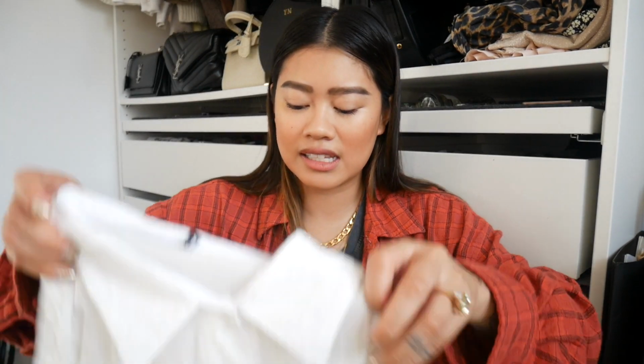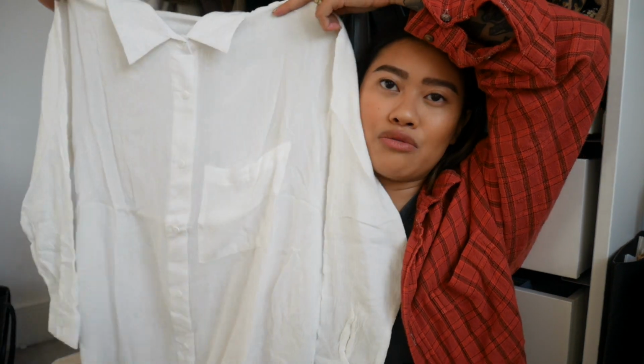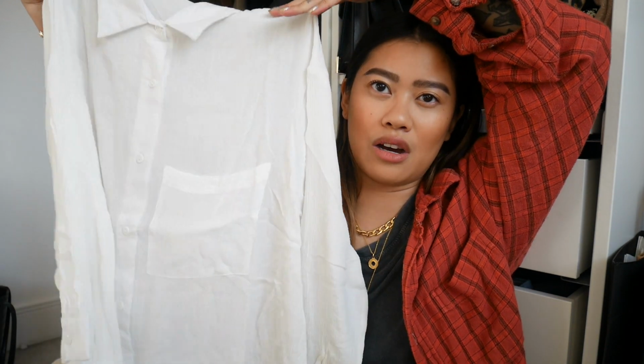First one is again from Nasty Girl, and it's a really kind of like loose linen style shirt. I pretty much wanted this to like be worn as like a cover up on the beach, and something that I can just chuck on.